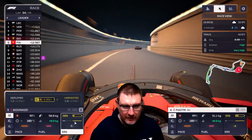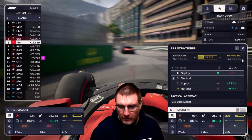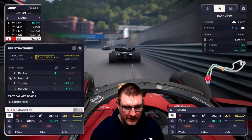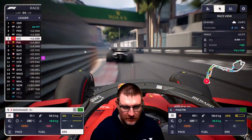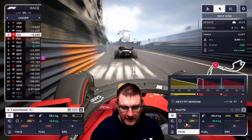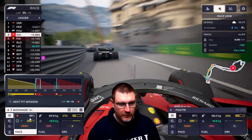Perez looks as though he is the block in the cork, or the cork in the bottle, or whatever the saying is. Yeah, well, we need to get him out of the way now as well, don't we? Alright. This is ambitious, because it's going to be a DRS train. And, yeah, so this is going to be tricky as Verstappen drives off into the sunset.